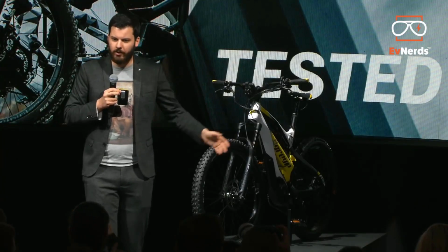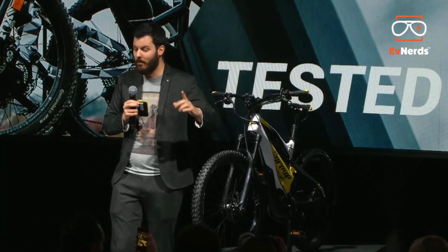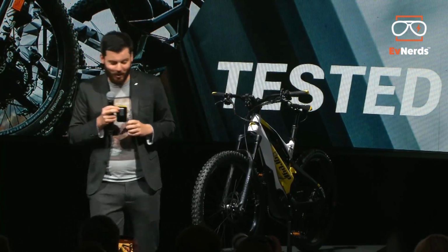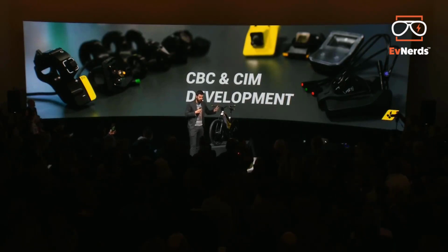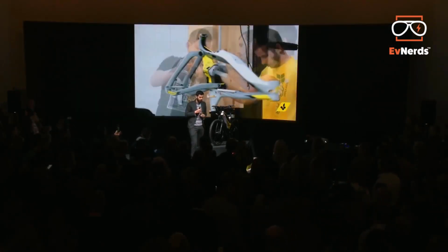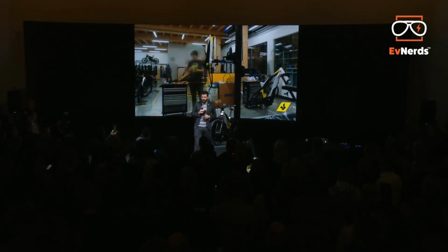We've done thousands of kilometers. We have people hired just to drive bikes all day long to test them, and we actually pay them. So it's not a hobby. So we went through many iterations of the different components to get to where we are. And we are producing them. These bikes are in production.